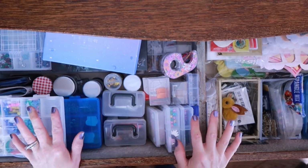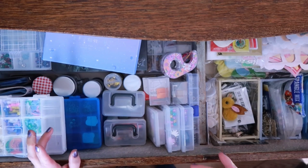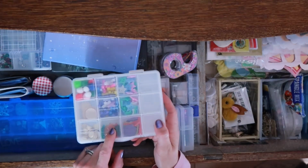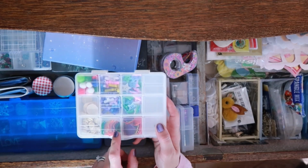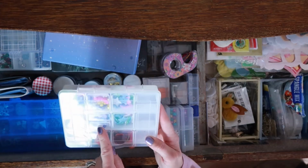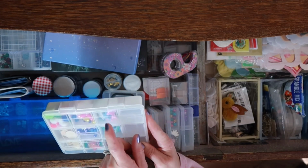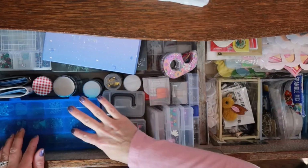Now keep in mind some of these items I've already been collecting because I was a scrapbooker before junk journaling. So these I actually just took from my son's school stuff because he doesn't use manipulatives, but I figured I could use the cross and the wooden circles and maybe even these little charms. We have some star buttons there.